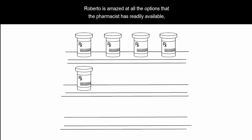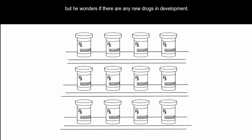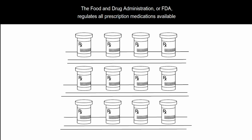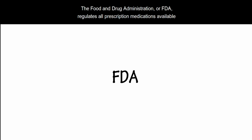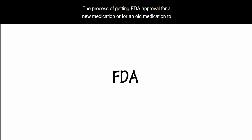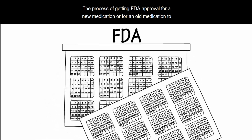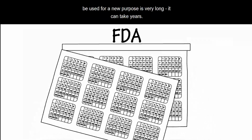Roberto is amazed at all the options that the pharmacist has readily available, but he wonders if there are any new drugs in development. The Food and Drug Administration, or FDA, regulates all prescription medications available in the U.S. The process of getting FDA approval for a new medication or for an old medication to be used for a new purpose is very long.